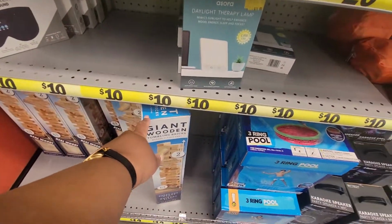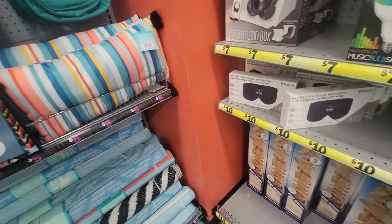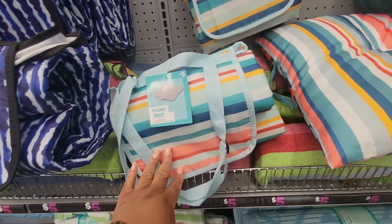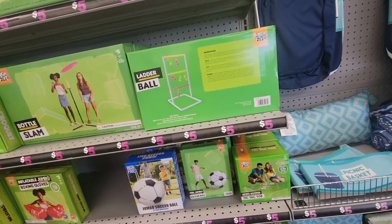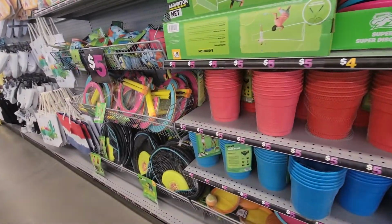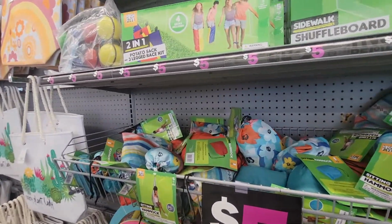These are fun. It says $12. I want one. Like a tall Jenga. Those are really fun for summer. Picnic basket. I guess these are $5. You have a picnic mat. $5. Okay. A ladder ball. This is the place for stuff like this. Like, yes. Sidewalk shovelboard, water washer toss, potato sack. Yeah.